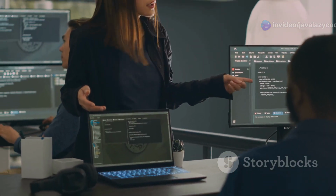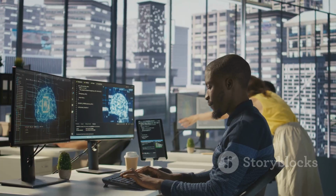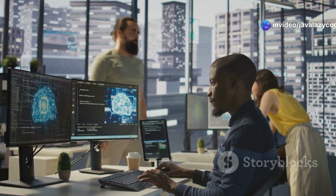Imagine having an assistant that can help you write code, debug errors, and even suggest improvements in real time. Sounds like a dream, right? Well, with tools like GitHub Copilot, Codex, and other AI-powered platforms, this dream is now a reality.